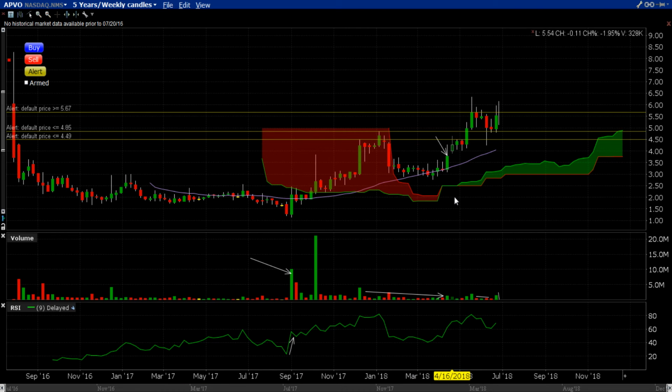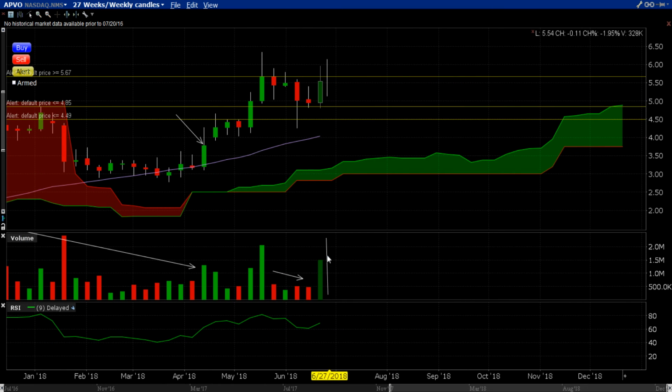But if we're 1 week close, might as well wait for next week just to get that extra confirmation that you'll get above that weekly defined resistance at 567. So close above 567 on the weekly next week. And if we get that big volume candle, like I just wrote, like above 1.5, 2 million, it's a buy. APVO, guys. Get ready to get in or get out.